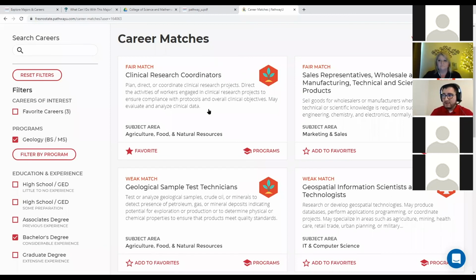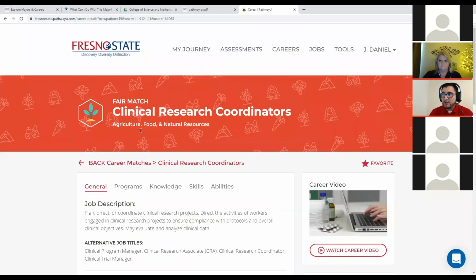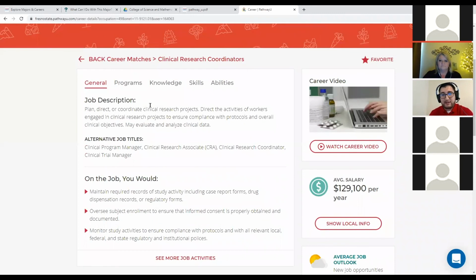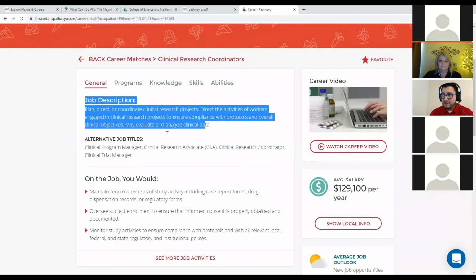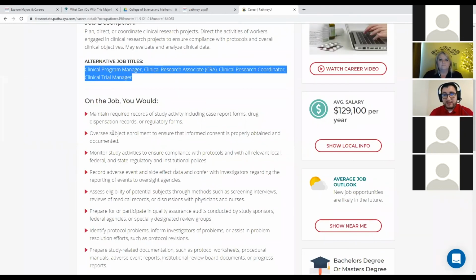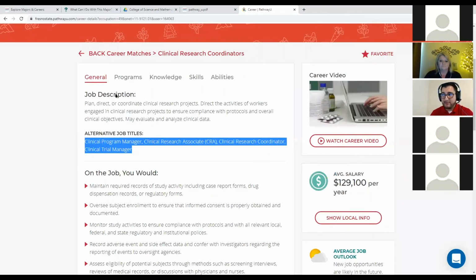So let's stay with this first result. When you click on an actual career, you're going to get to see similar information that we've been talking about, like in the major outlook sheet or the professional outlook template. A quick description of the job, different job titles, the types of activities you would do in that job, like the type of assignments that are typical in this environment.